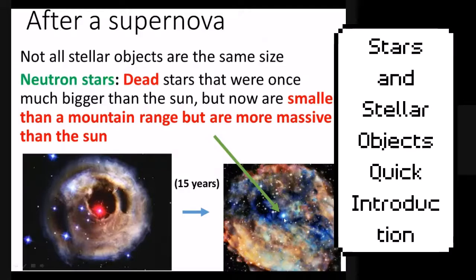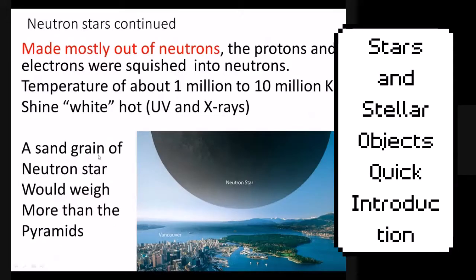Now, notice it's nice and blue in color. And that's because neutron stars are really, really, really hot. They're more massive than the sun. They're about 1.4 solar masses. So a little bit more massive, but they're way, way hotter than our sun. In fact, I think they're about 1 million to 10 million Kelvin. So they shine white hot.